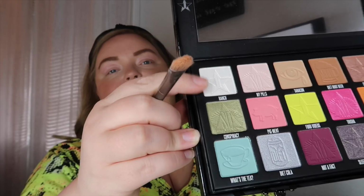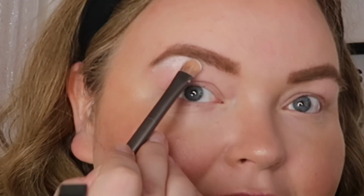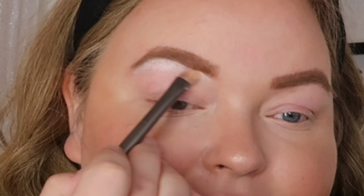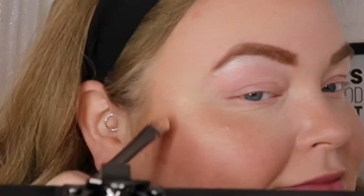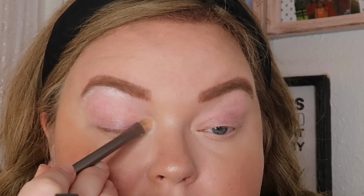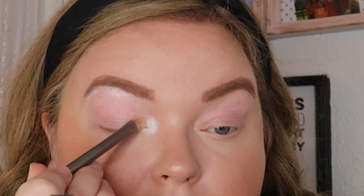I think I have decided what I'm gonna do, but we are going to put ranch underneath my brow bone and I'm gonna put it into my inner corners. Oh my gosh, do you guys see that? That's good. That's really good. Love a good white shade. It just really is a good brightener for inner corners and brow bones.